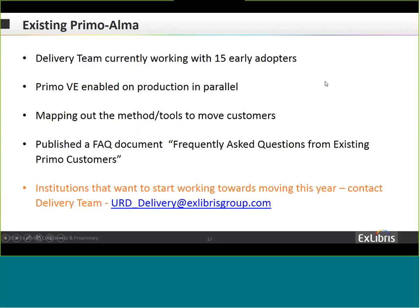A bit about existing Primo-Alma sites that I mentioned before. We have the delivery team here at the headquarters. They're working now with 15. I think this number is actually not up to date; I think there are a few more. There are already, I believe, 6 or 7 sites that were existing Primo sites that have worked with the delivery team and decided to go live and move forward with Primo VE.